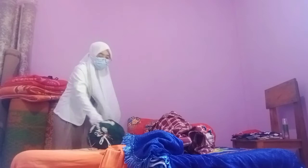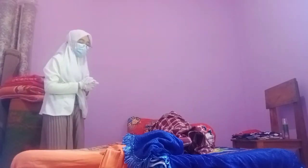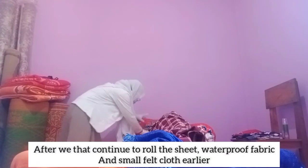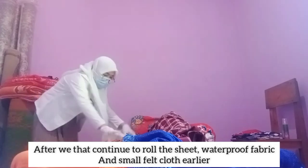Next, lower the bed rail. Okay, next, roll the sheet, waterproof fabric and small field cloth. Excuse me, Mom. And put them in the dirty linen container. Okay, next, take the disinfectant and spray.